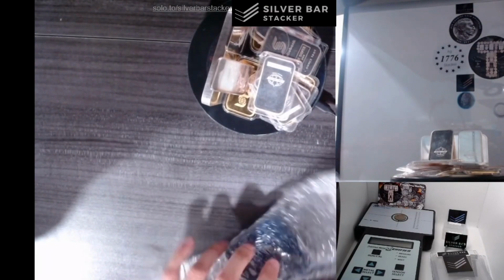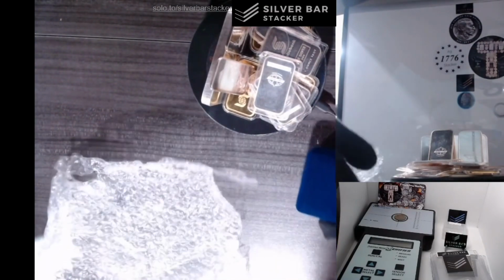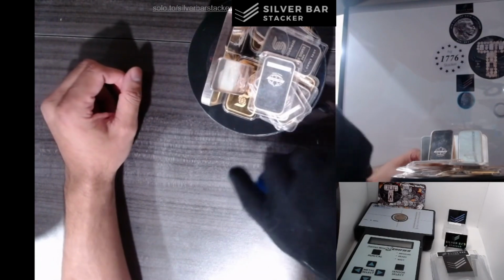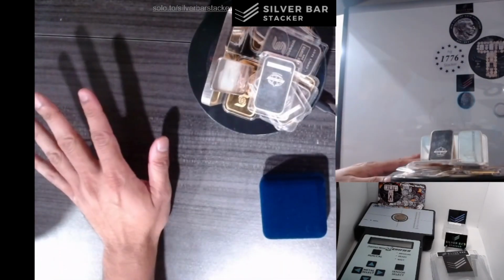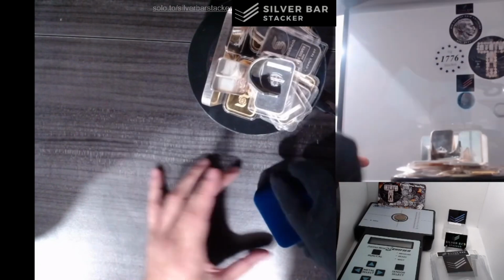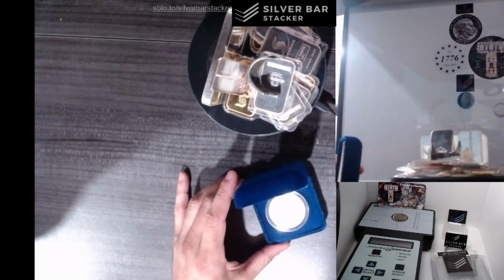Gotta be ultra careful with this. This is no joke, guys. It comes in a velvet blue case. This is the original case that it comes in. You'll see that, still in pristine condition. It's ridiculous that we're about to do this. I'm gonna put it on this big pile. Okay, let's check this out. It's there. This is the one.